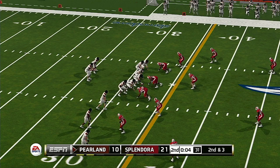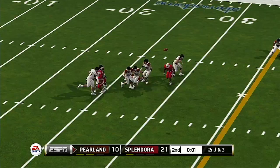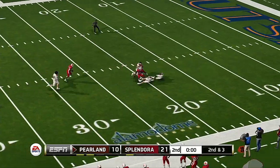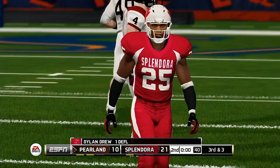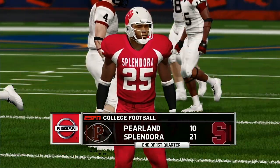They need about 3 yards to get the first here on second down. Going deep. Missed him. We've played a half of football here. The Wildcats in front by 11.